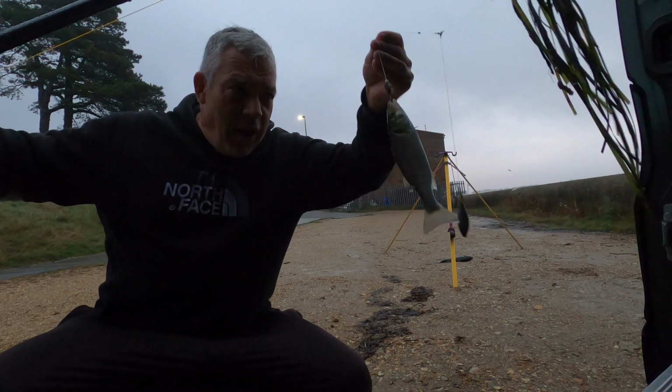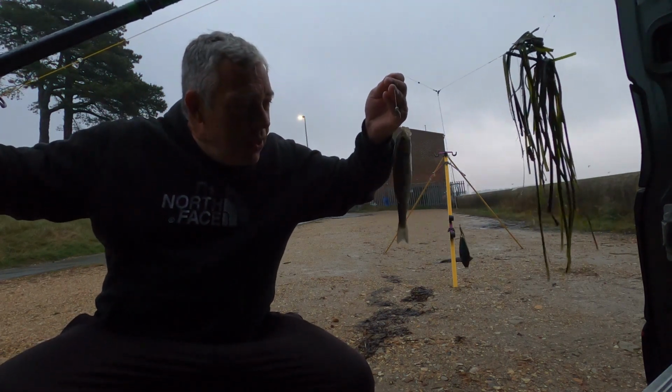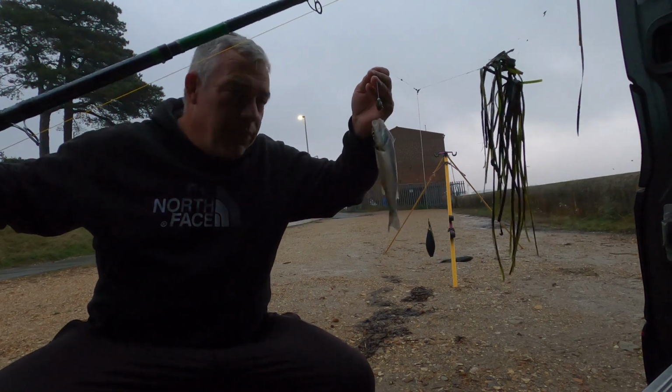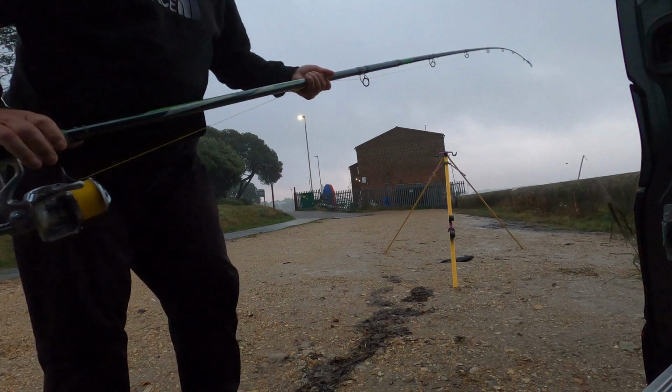Thought it was a flounder. Nice little schooly bass. I've already had his daddy. Right, let's get this one back, guys, like always. Get fresh bait out there, get this weed off, and get going again.